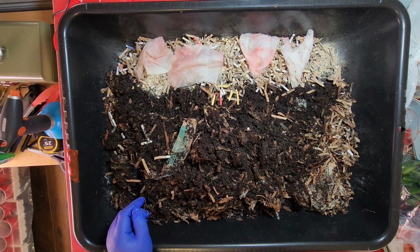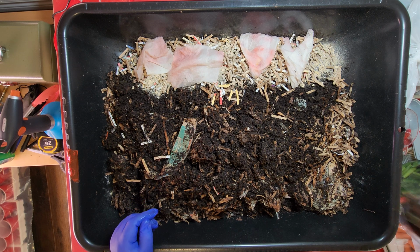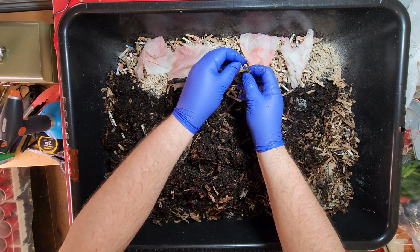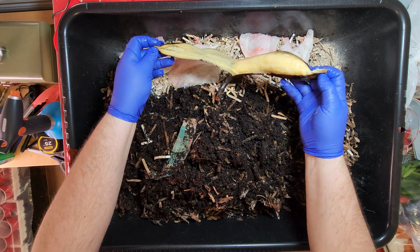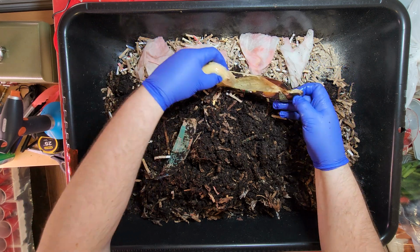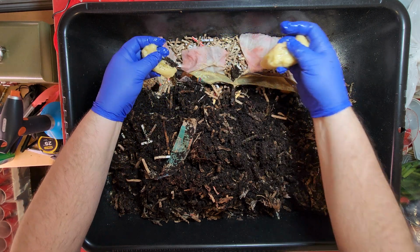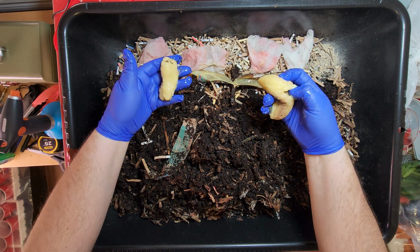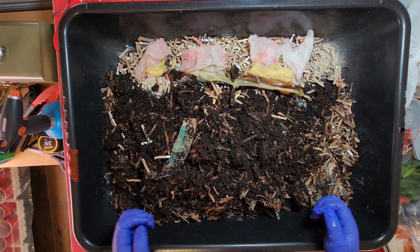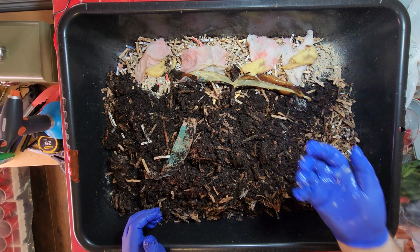It'll be good for the worms because in nature, where do the worms live? They live in the freaking garden. So just think about that. And this is probably one of the more disgusting things you'll ever do as a worm person. This is so wrong. But you know what? This will be gone in like a day and a half, if I'm lucky. They devour this. It's absolutely ridiculous.